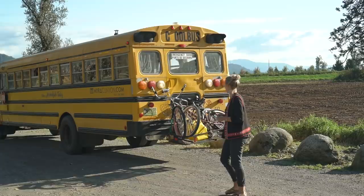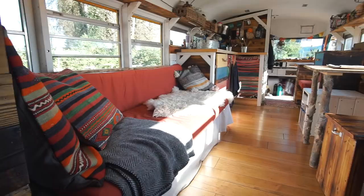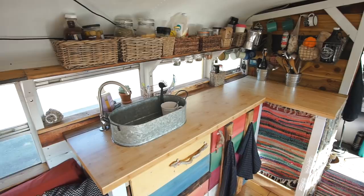So we bought the bus for $6,900 Canadian, and then spent about the same amount on the build just for the interior. There were definitely some more expenses on the whole mechanical side where we had stuff to do. So it was a little bit more than we expected, but to crunch it down, bus and build was like a $15,000 Canadian project all in all.